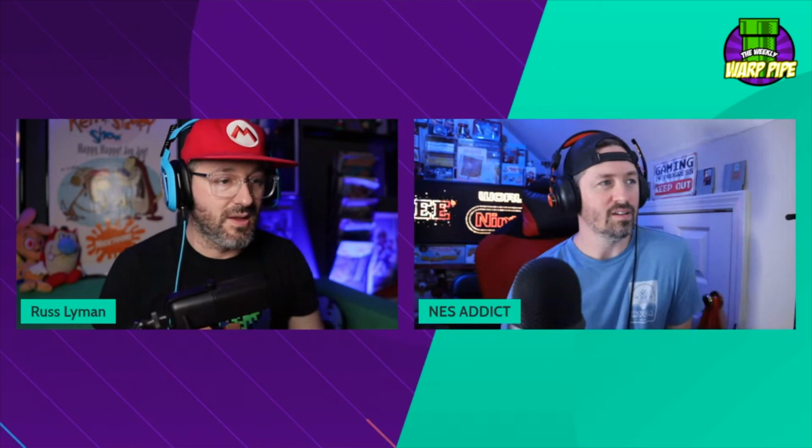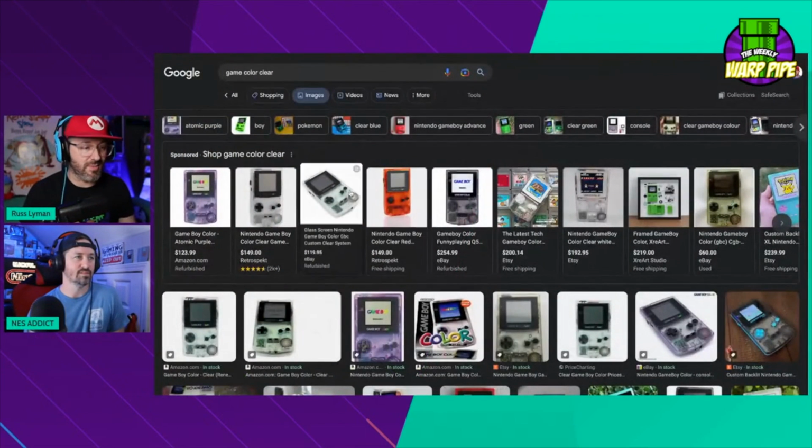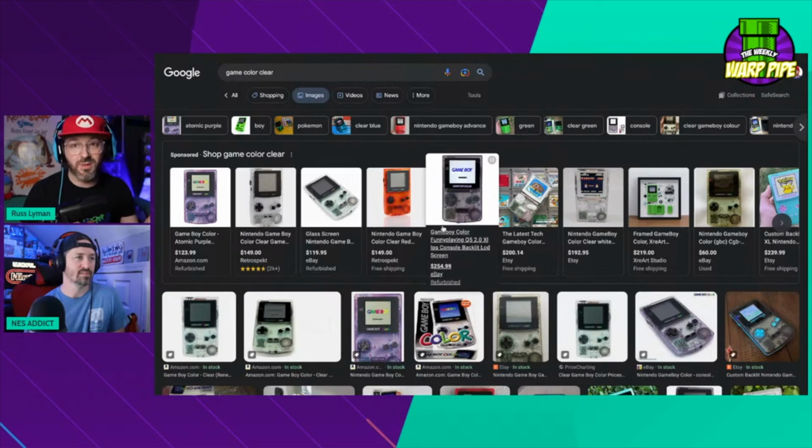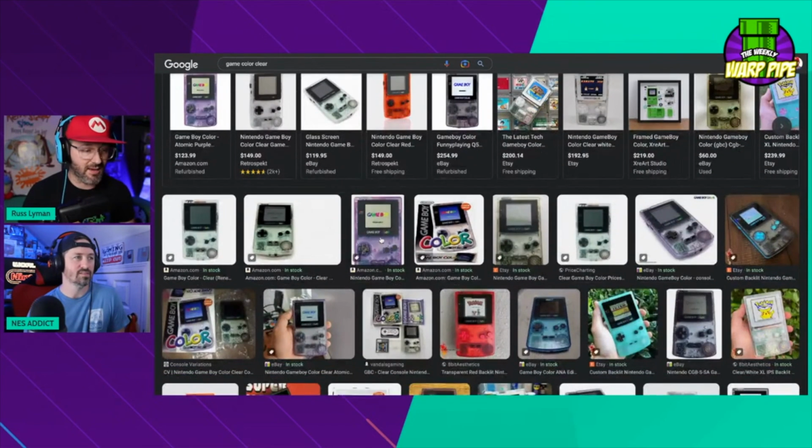Let's see, Game Boy Color clear. We'll see. I know the purple one at least comes up. Yeah, it's here, just a bit smaller, huh? Right, more condensed down. So you got a few different colors to choose from. The atomic purple is probably the most known one right here with that nice purple. But they had a regular clear.